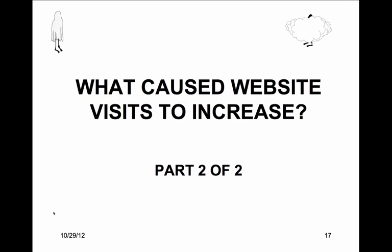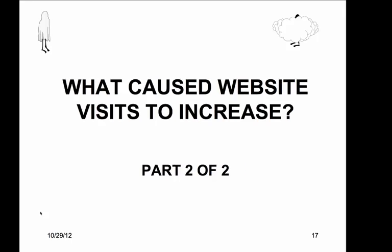What caused the website visits to increase? Simple answer: more search engines, bots, crawlers, and client browsers processed valid source code. Let's briefly look at the components that affect interoperability.